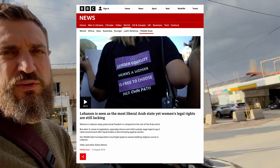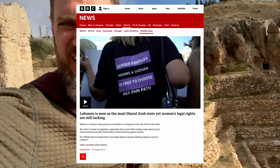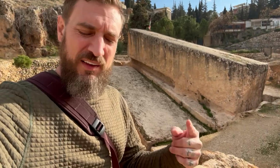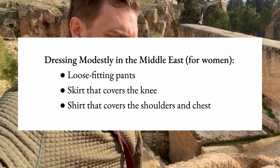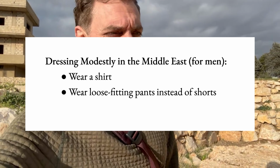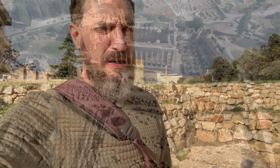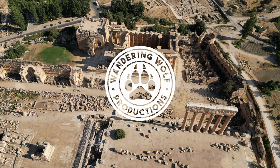So even though Lebanon is rather open-minded compared to similar countries in the region, you can't go wrong in dressing modestly. For women, that would mean loose-fitting pants or a skirt that covers the knee, as well as tops that cover the shoulders and chest, while for men, that would simply mean opting for breathable, loose-fitting pants as opposed to wearing shorts. And that's about it. The rest is up to you.